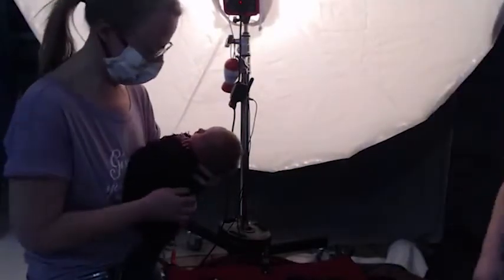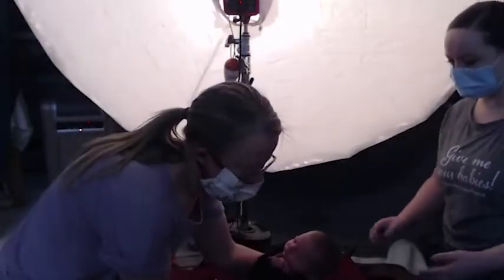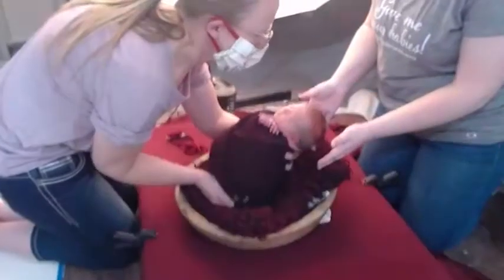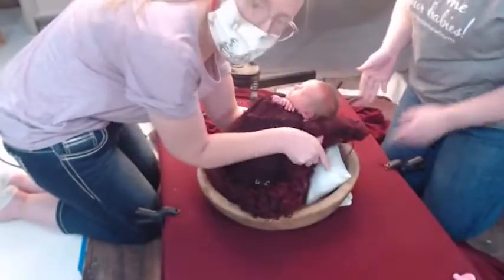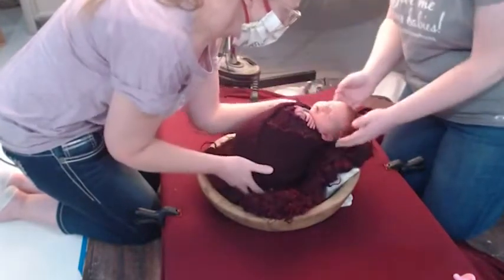Because I forgot to say something I was supposed to, and I apologize. Whenever I prop them in here, I put their butt in first, and I kind of burrow it down. And then you slowly just drop their head. I've got a pillow under here, and a burp cloth kind of tipping the basket up.